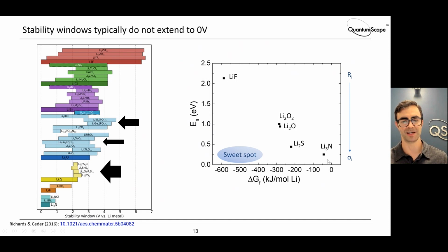And on the other extreme, lithium nitride binds lithium very weakly. It has a low activation energy. It's actually a very good lithium-ion conductor, but it's not very stable, as indicated by its place over on the right of the chart.